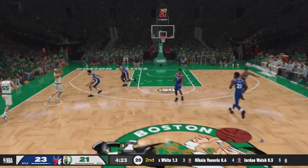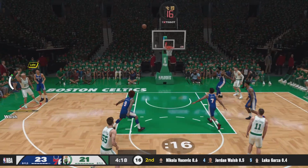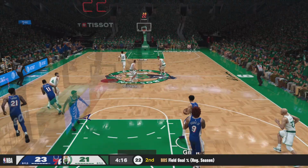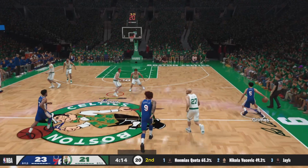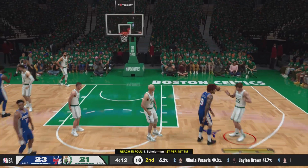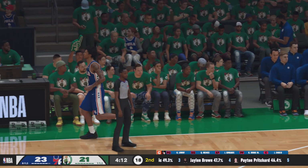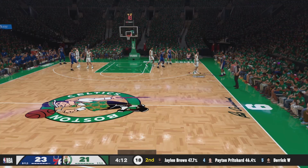Boston trailing. This one for 3. Walsh can't get it to go. Outside Grimes. And the 76ers making a change here. Beauchamp's checked in. Substitution on the court.